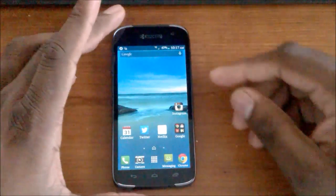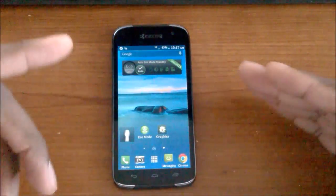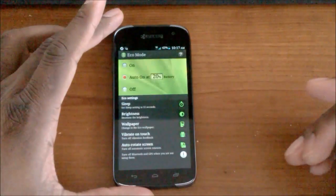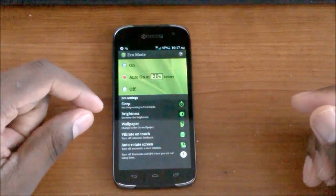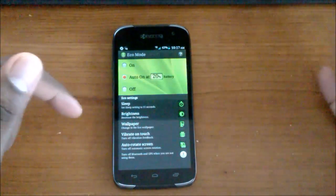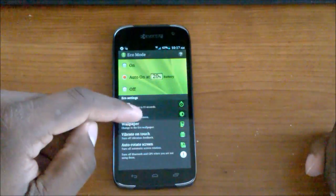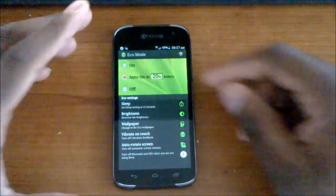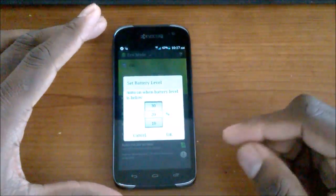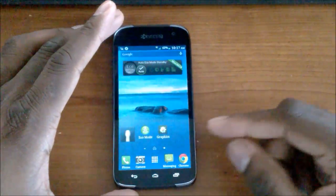So it has this economy mode. You turn this on, and it's like a power saving mode. And obviously you can see here, you have the options to enable things that you want to happen during this setting. So I think that's really nice. You can set the percentage wherever you want it. 20% is a good thing to have it at. And this will help give you a little bit more battery life.